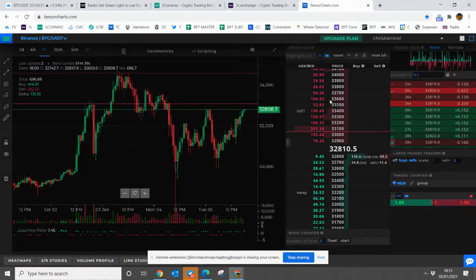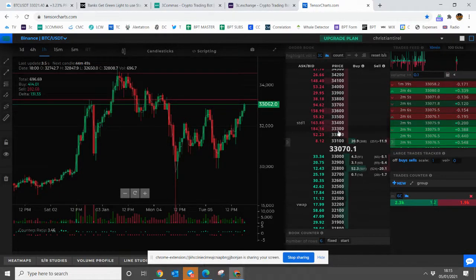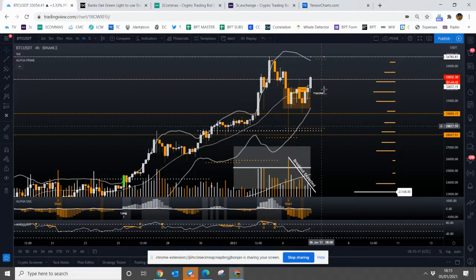What have we got on the buy and sell walls? Well, 33.1K is looking a bit bleak, to be honest, on the buy and sell walls. I think everyone's going to be reacting, and there it goes, reactively to Bitcoin's movement at the moment.